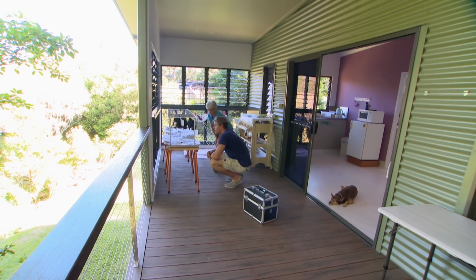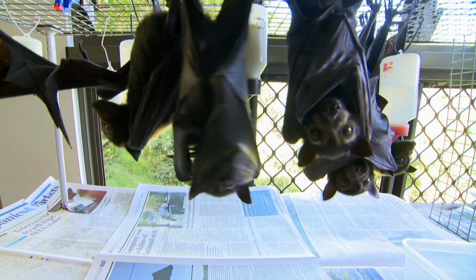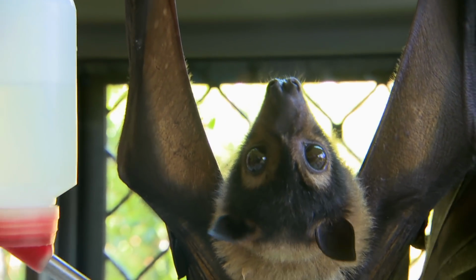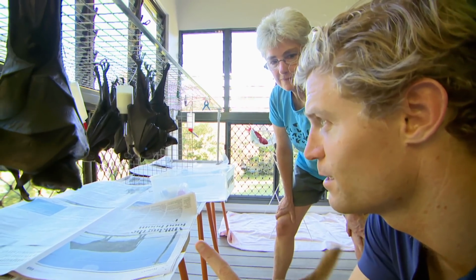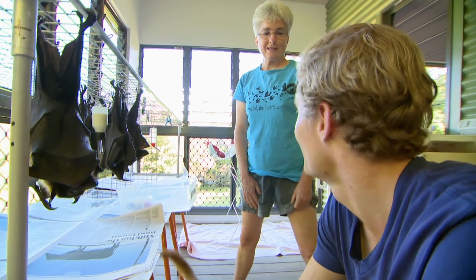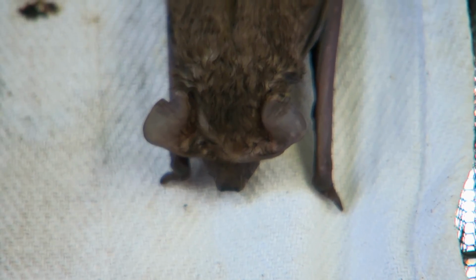These are little fruit and blossom bats. They'd be a month of age. These are hand-raised ones, and they'll go outside in a few weeks and progress through until they're released. As amazing as these guys are, this isn't the reason I'm here, is it? No, we've got a little microbat for you to look at. Right. Oh, wow.